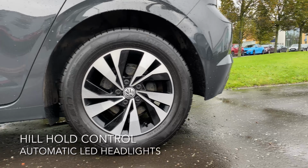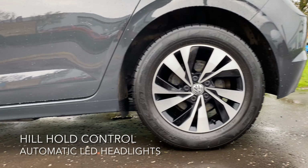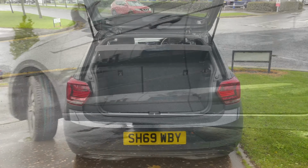Here we have a Volkswagen Polo Mark 6 SE Hatchback 1 litre TSI 95 PS. Now, as you can see, the car is in great condition and it comes with many features. These include automatic LED headlights, hill hold control, hydraulic brake assist and power assisted speed sensitive steering.